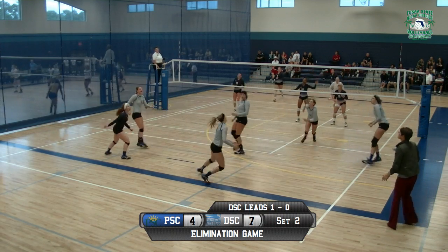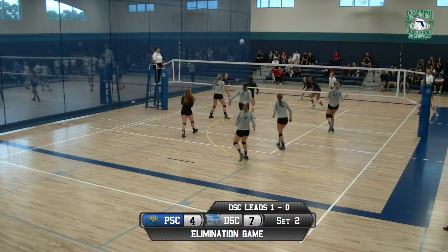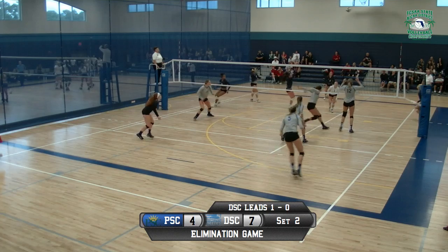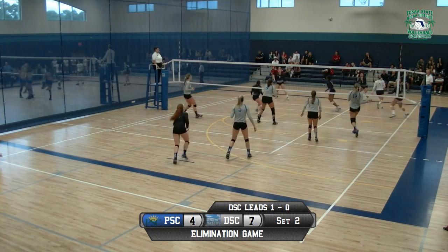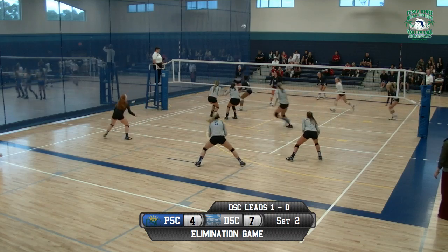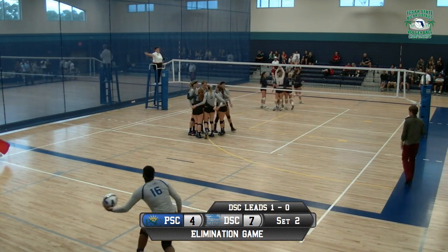Sarah to serve again. This time Barber still shanks it, but she gets it in the court, so they're able to free ball. Lewis picks up the free ball, and Grote will set the outside. Pensacola with another opportunity from Lewis, and this time she bombs it out of bounds.